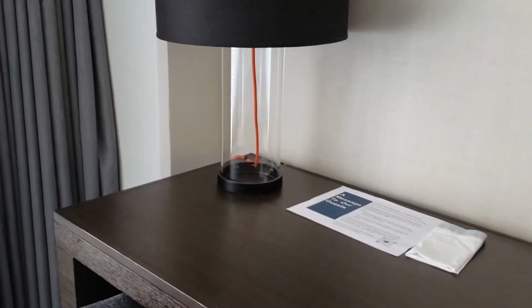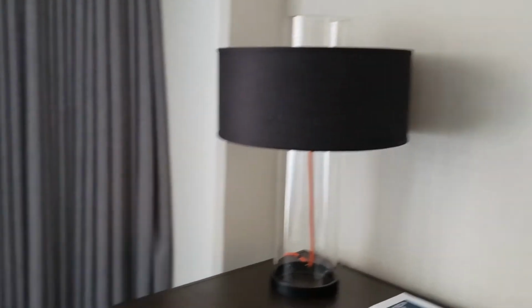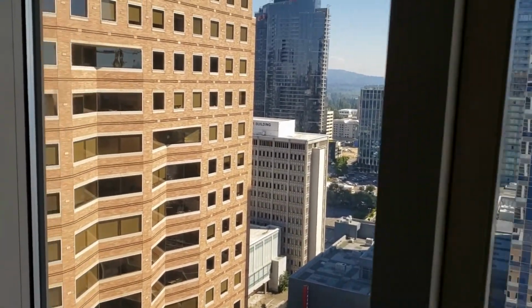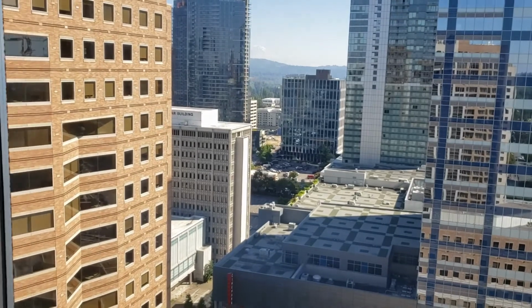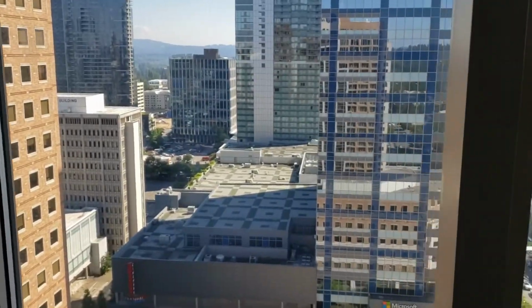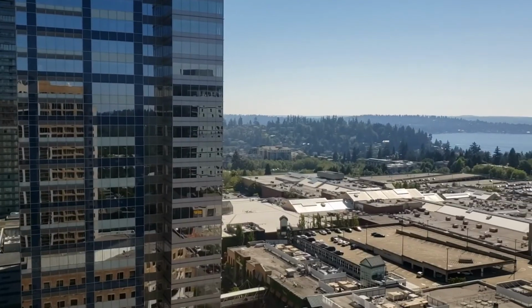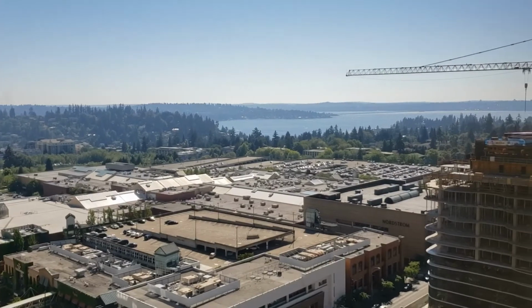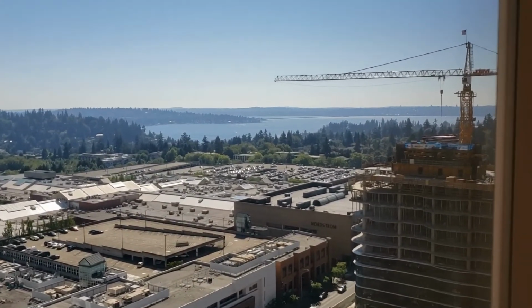Okay, you guys, so I'm going to show you the view from the room. Here it is. Isn't it gorgeous? Oh my gosh. So here's the city view. Bellevue Square Mall is actually really close by, so you can do a lot of shopping in the area. And there's also a lot of restaurants nearby.